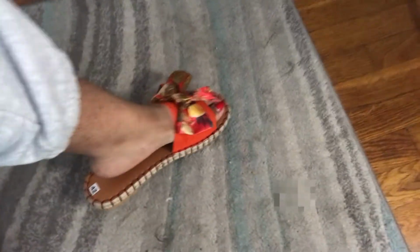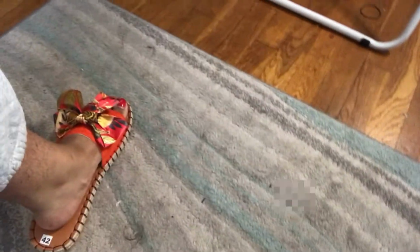This is how they look. They're cute, but you know, they're not my size. See how much room is in the back? Because they're for her. These are how they look, basically. So, those were the sandals. Moving on. I got one more pair of shoes, and that completes my order.